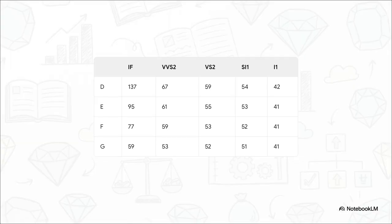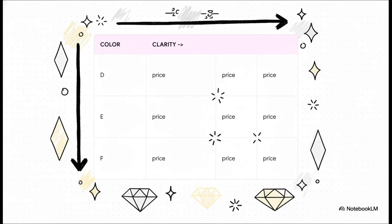And here we go. At first glance, this is just a wall of numbers. It looks pretty overwhelming, right? But seriously, don't worry. By the time we're done here, you'll be able to look at this grid, pick out a number, and know exactly what it means. So the secret to reading this whole thing just comes down to two things. You've got the vertical axis here, which is the diamond's color grade, and the horizontal axis up top, which is its clarity. Every single price on this sheet is just found where those two things intersect.